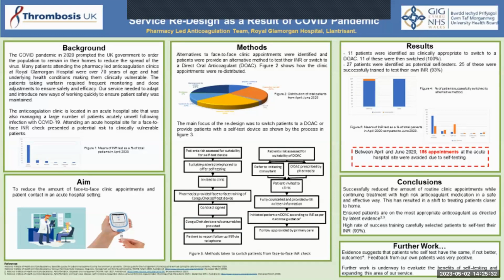I think that's probably what we would need to do next, is to get a bit more solid figures. We know how much the machines cost now. We know how to source them. We've got a good amount of data of how many INR tests these patients have had, and then I think the next step would be looking at comparing that if they were still coming into clinic, and using that to go forward to try and carry this on, show the benefit of it in a bit of a more robust manner. Okay, thank you very much.